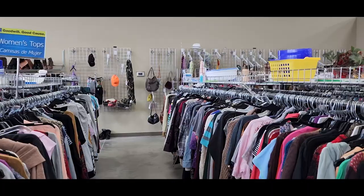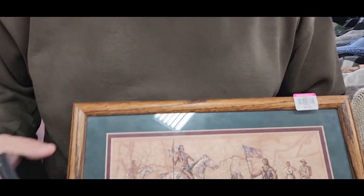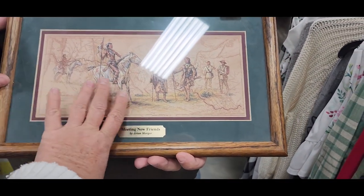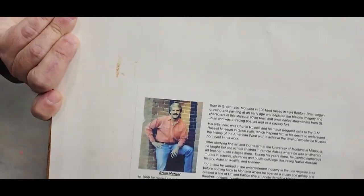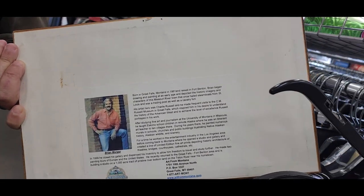Alright guys, I have 5% left on my phone. Brian just found a really cool piece of artwork, Meeting New Friends by Brian Morger. Really cool piece. It actually has all the information about the artist on the back. Yep. I'll show you that. There it is, Brian Morger. Born in Great Falls, Montana. So we'll have to take a look at that. He's going to use his phone.